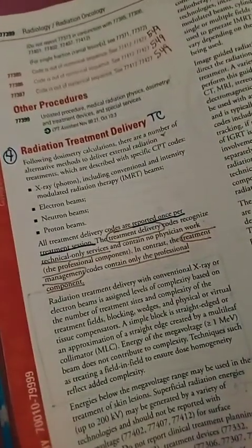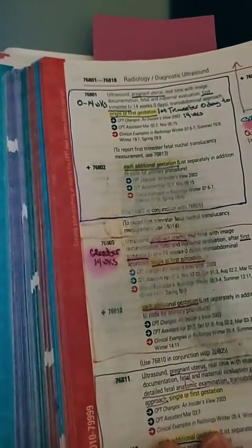My kids are being way too quiet. It's like I'm getting paranoid. What are they doing? 76815. Ooh, my page where the pizza got left on it. Ugh, such a terrible page. 15.